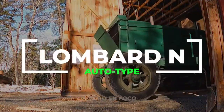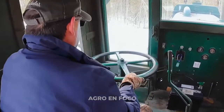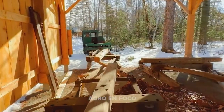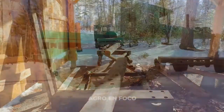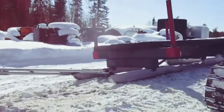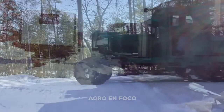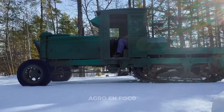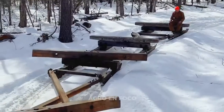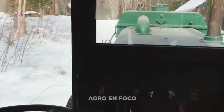Lombard Model N Autotype. Did you know that over a century ago, there was a tractor so powerful that it could pull loads of up to 250 tons? Imagine this. A giant metal machine that not only helped revolutionize timber transportation, but also changed the course of tractor history forever. This is the Lombard Model N Autotype, a milestone in the evolution of heavy machinery.